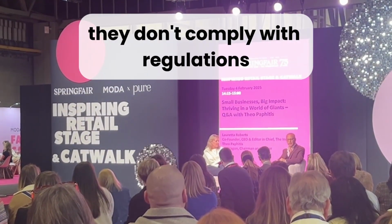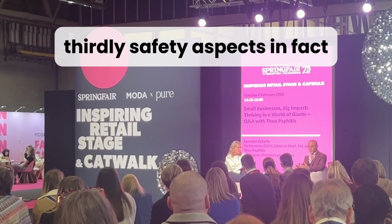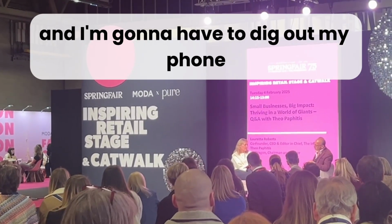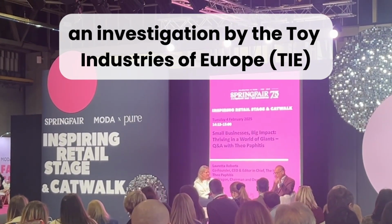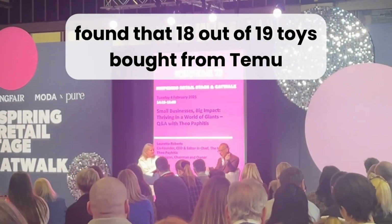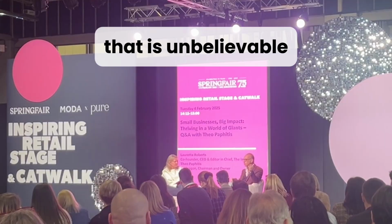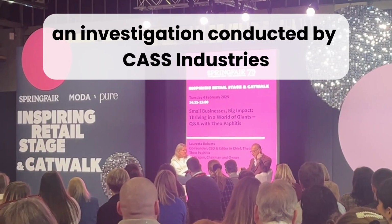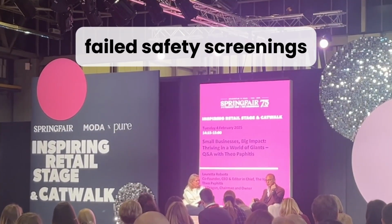They don't comply with regulations. The products they sell are not always the real McCoy. Thirdly, safety aspects. In fact, I quickly looked up something earlier and I'm going to have to bring out my phone. So, interesting. An investigation by the Toy Industry of Europe, TIE, the acronym, found that 18 out of 19 toys bought from Temu did not meet standards and presented a significant risk to children. That is unbelievable. Normally, if any of us sold products, we would be shut down. An investigation conducted by CAS Industries found that 7 out of 7 randomly selected electrical products failed safety screening.